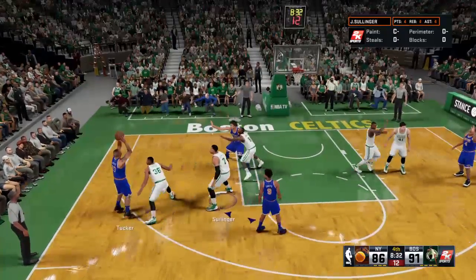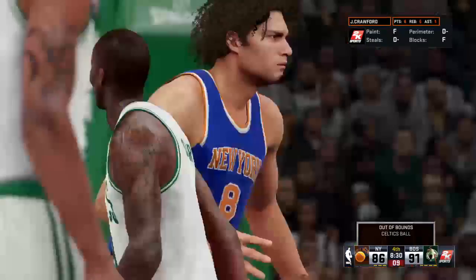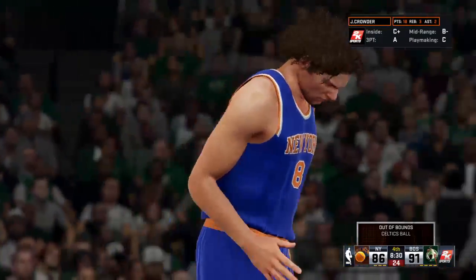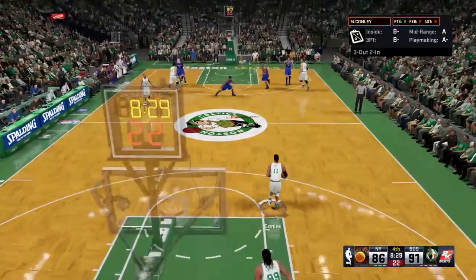Well, if you're just tuning in, welcome. We've got about 3.5 minutes gone here in the fourth quarter. And it's out of bounds. The Celtics will take it the other way. You know, that's hard to explain that play. I mean, I guess he thought he had more room than he did.